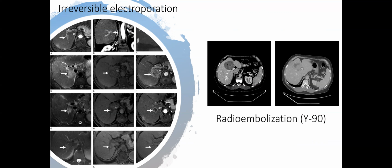So they deposited to this one tumor, and lo and behold, on the right, what you see in May is essentially a reduction of this tumor by more than half. And in fact, I just saw this gentleman this week. It's even smaller. So he's doing really well with just one treatment to the liver, radioembolization.